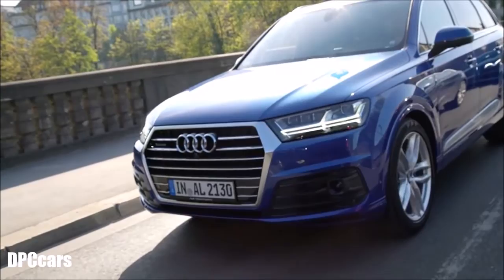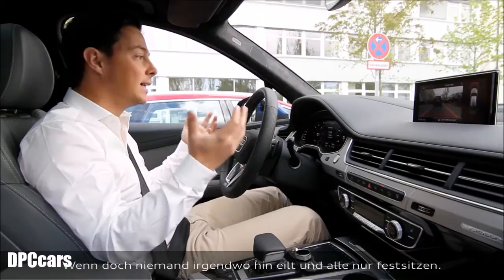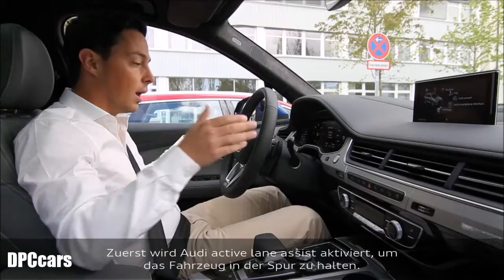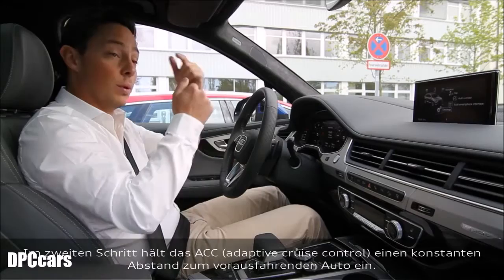Rush hour, why do they call it rush hour when nobody's rushing anywhere? You're just sitting here in a traffic jam. It's so frustrating. Thankfully, Audi have come up with the traffic jam assist, which makes life a lot calmer. It operates in two separate ways. Firstly, lane assist keeps you between the two white lines and operates the steering wheel for you. And then the ACC keeps a set distance between you and the car in front.